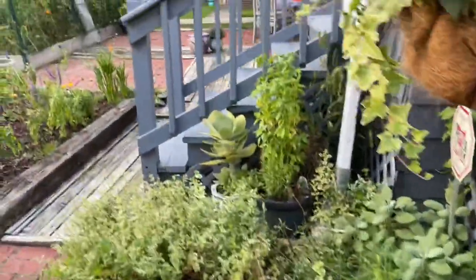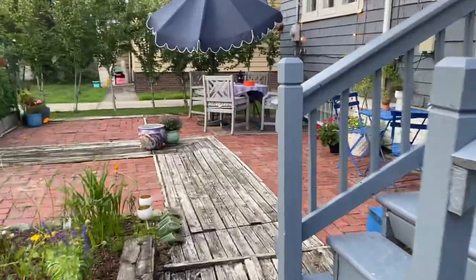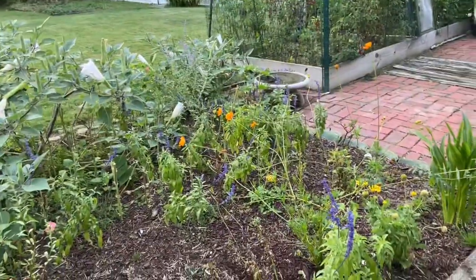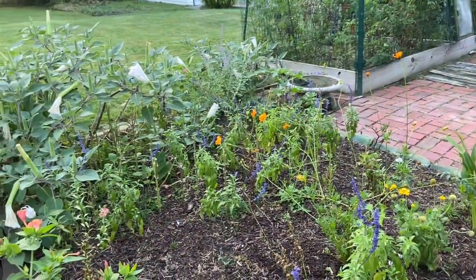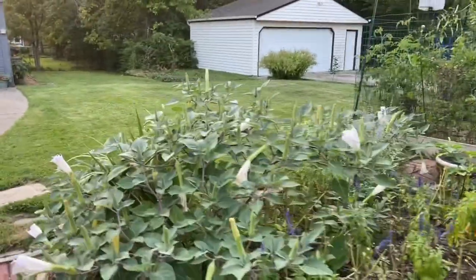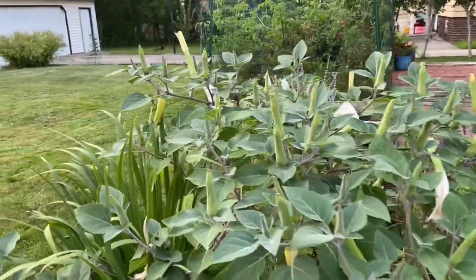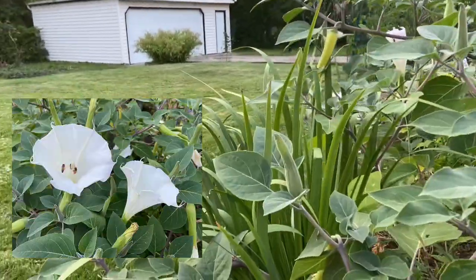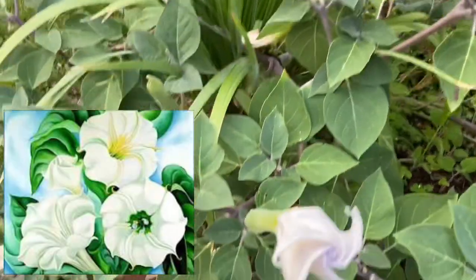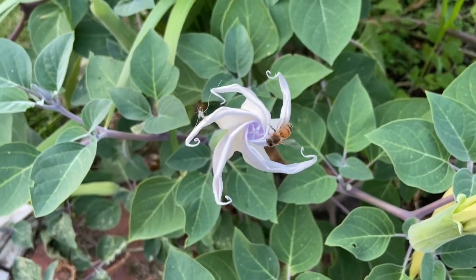I will walk you around again toward the back quickly and show you some bounty that I picked today from the garden. So again, this is normally a cut flower bed. It's looking a little sparse this time of year. However, I should probably walk you close to the moonflowers. These are phenomenal. They were often painted by Georgia O'Keeffe. Look at that star shape, and as you can see, the bees love them.